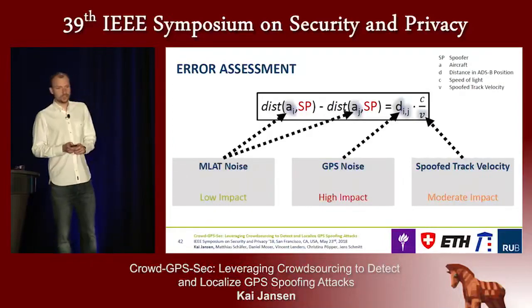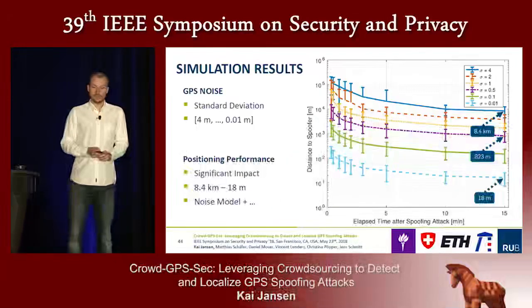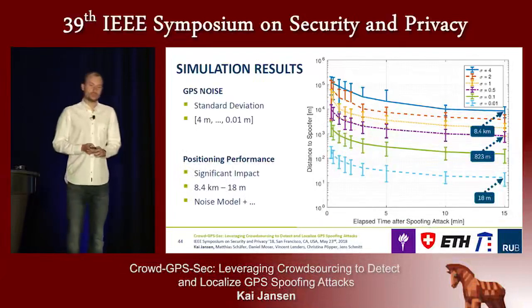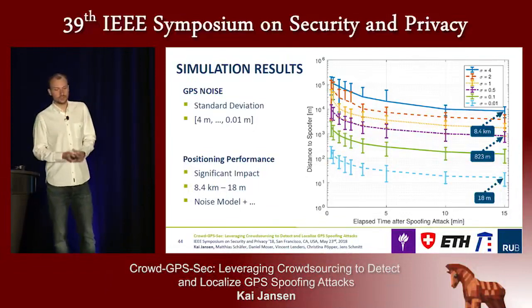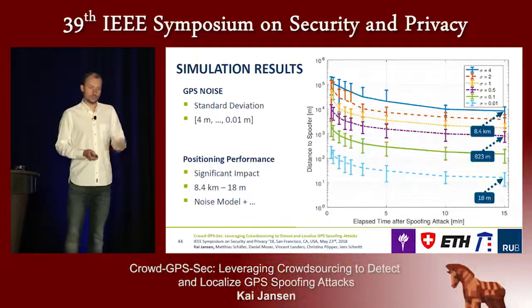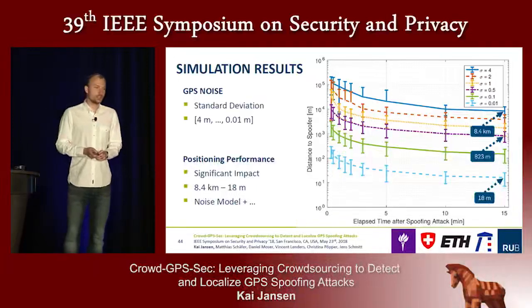To get a little bit more into detail, I have a closer look at the impact of the GPS noise. We simulated a spoofing attack, sampled real-world data from the OpenSky Network, and performed several simulations assuming different values for the GPS noise. So we made simulations with more conservative error models and went down to more beneficial models. Using conservative models, we achieved a spoofer localization with an offset of just 8.4 kilometers. However, if we consider more beneficial error models, we can bring this accuracy down to an error of only a few meters.